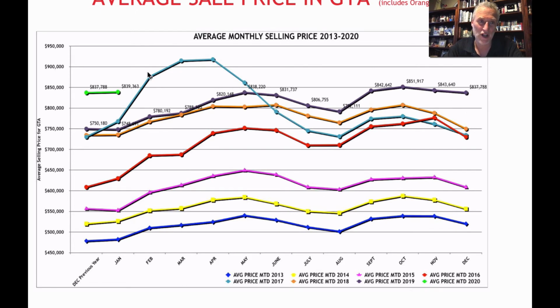To see how we're starting off this year, right? Here we are on the green line. And I put in the numbers just so you can kind of see, right? So we tailed off last year at 837,000 basically, and we're starting this year in the first month at 839,000.